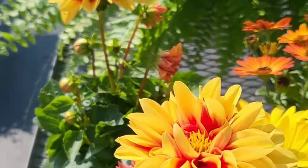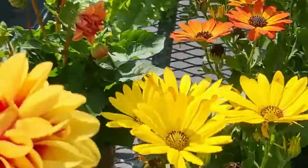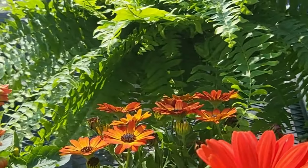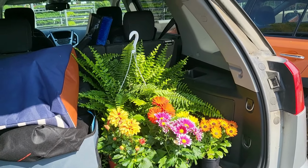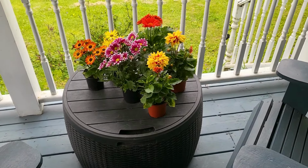Well, I think this is a pretty good start to our haul for the spring. Let's go pay and get them loaded up and take them home. And here we go, all loaded up. Time to go home. Aren't they beautiful? Here we go.